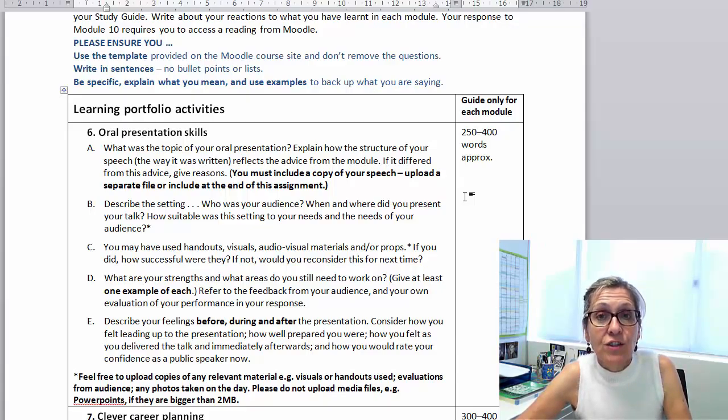For one, we'd like you to include a copy of your speech. So even if you only had a list of bullet points on the day, we'd like you to flesh those out. It's important for us to see evidence that you've done this, and also that you have followed the advice that you've been given on how to construct a speech.